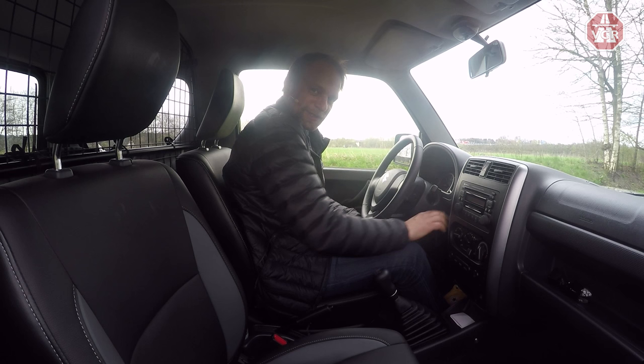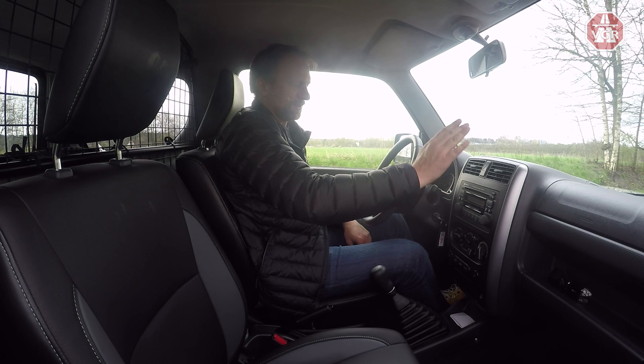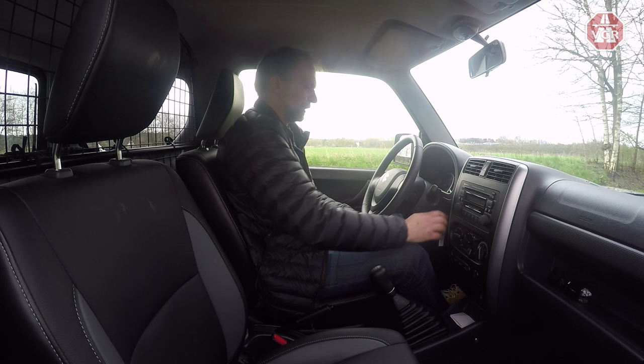Obviously, we don't have an ambient light in here. The warning light indicators are right in the center here, which I like. Easy to see, easy to find, easy to use. That's good. And let me honk the horn for you. Sounds like that.